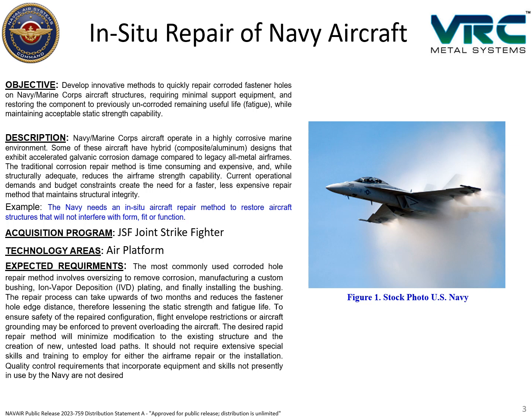The overall objective of this work is to develop an innovative cold spray method utilizing 7000 series aluminum to quickly repair corroded fastener holes on Navy Marine Corps aircraft structures, requiring minimal support equipment and restoring the component to previously uncorroded remaining useful life while maintaining acceptable static strength capability.